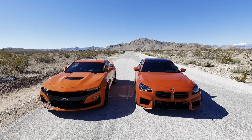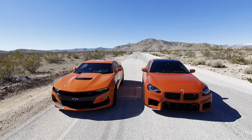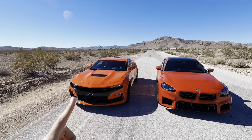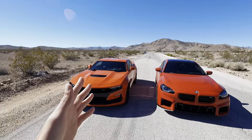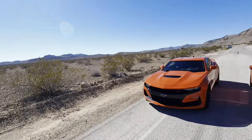Today we have a race video between my M2 and this Camaro SS. If you guys don't know, we did race him in my Golf R, and he pulled away from the Golf R by a pretty decent amount. He is manual transmission. So now I got the M2 back to try to get some revenge.